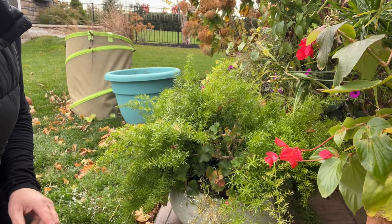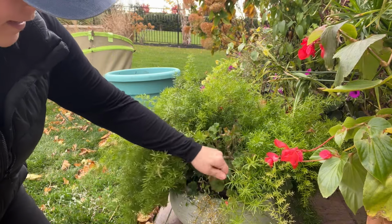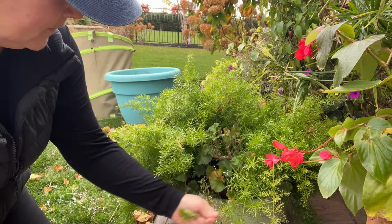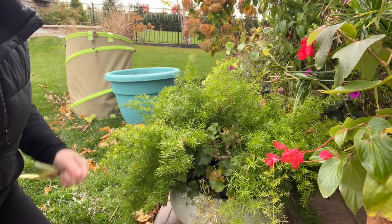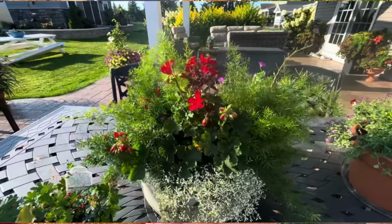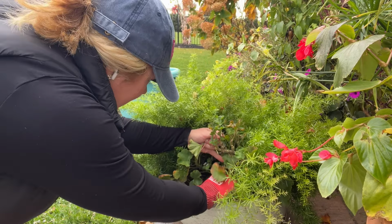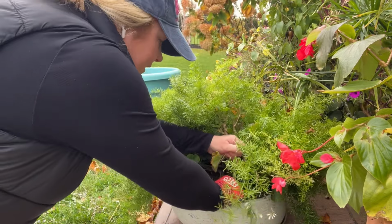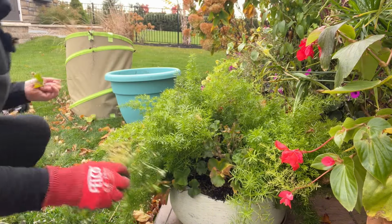Okay, now I'm going to focus my attention on this red geranium that has been sitting in this pot for most of the summer and did really well. It's in a pot with some asparagus fern, and this is some diamond frost euphorbia, which I can probably easily pull out there. Let's see if I can get that before we get started, because that's pretty easy to pull out. And I'll just get rid of that.